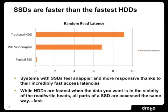Well, SSDs are faster than hard drives, and I think that it's fair to say there's no mechanical parts. It's coming from memory. So you talked about how they're going to feel snappier and more responsive because you have that fast access latency. Maybe you can talk a little bit about where they might be more similar, because if the data is sitting right underneath the head of a hard drive, that response is going to be pretty quick. Talk about the contrast between the performance that someone might expect in a real-world scenario. Sure. As you said, if the data is in the right spot on the hard disk drive, or if we're talking about large block sequentials, hard drives actually perform that workload reasonably well.